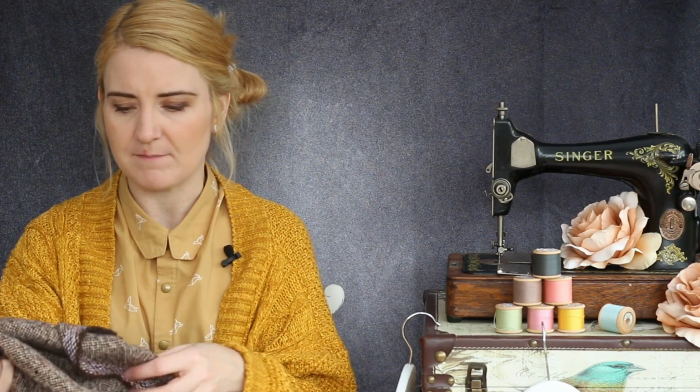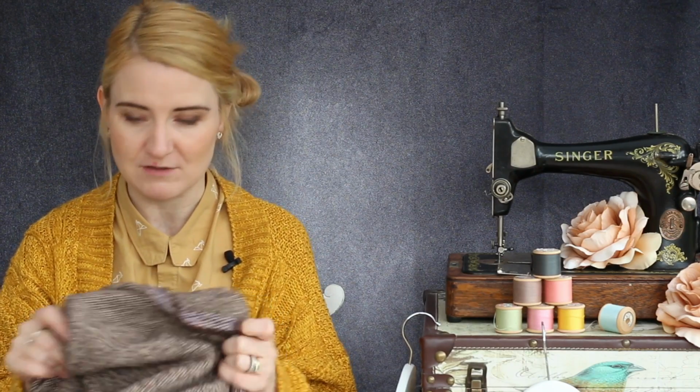And I actually got this from Amazon. I never knew that you could get fabric from Amazon, and I was actually searching for something different and I stumbled across this, and it was an absolute bargain. So this Donegal tweed, in other fabric shops it's about £69 a metre, but on Amazon it was £11.99 a metre. So I bought 3 metres of it.